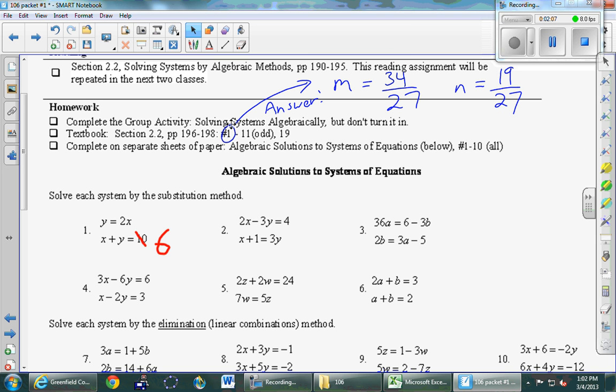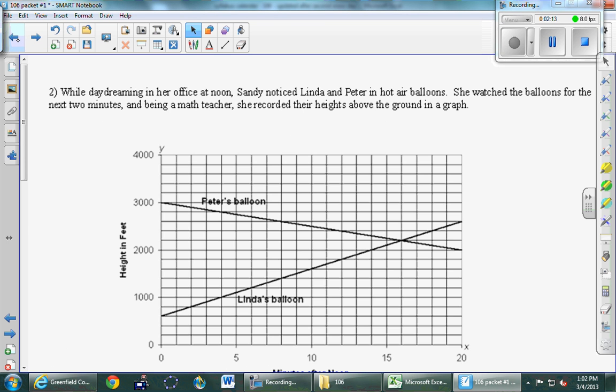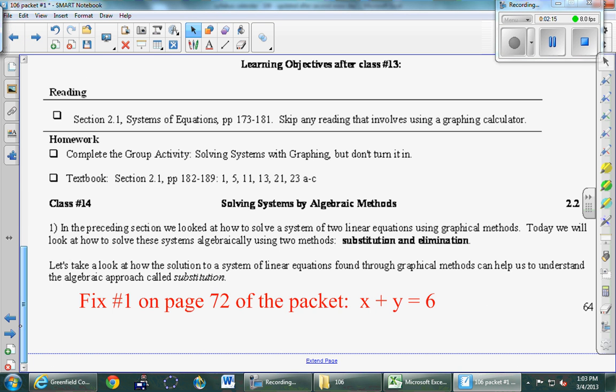Okay, so when we're ready, we'll go back a few pages to, I think it was 68, no, 64 that we're on. So we're here at the bottom of page 64, and just a couple of quick announcements.